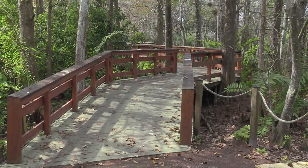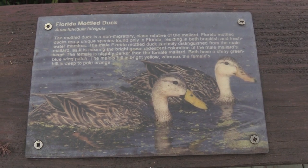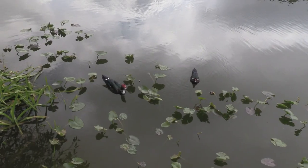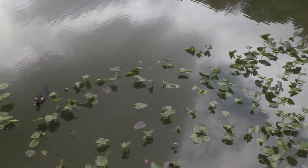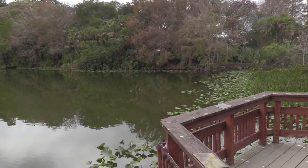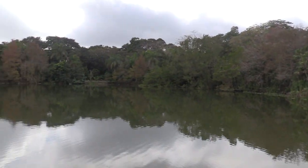This is nice, got a lovely boardwalk. You also might see some Florida mottled duck. Also see some more Muscovy ducks. I do like these guys, so. Very nice, though.